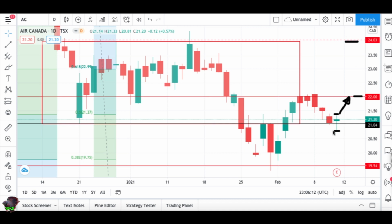If bulls are not strong enough to hold it and the bears break below this candle tomorrow, that means they're going to create a new low. Then the market might come down all the way here to the 1954 area. So that's two possibilities that can happen on the Air Canada stock.